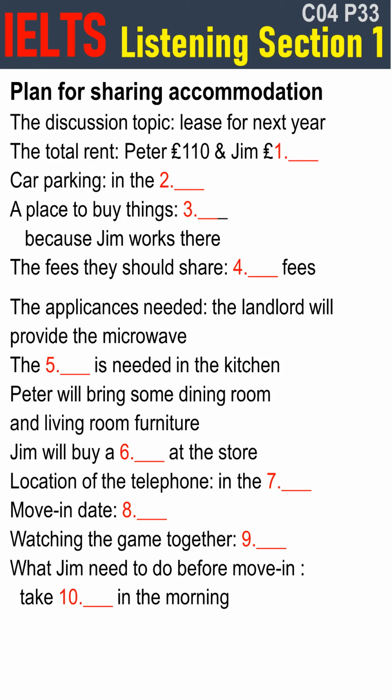So let's figure out what appliances we need. Do we have a microwave? Yes, the landlord's providing that for us. Hey, do you still have that space heater, though? We need one for the kitchen since it's not connected to the central heating. All right, I'll bring that.